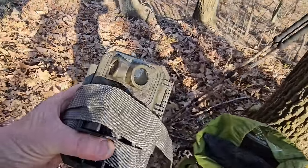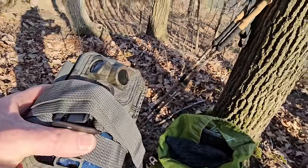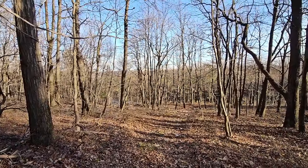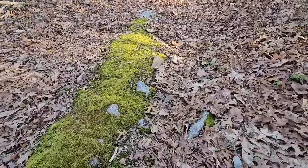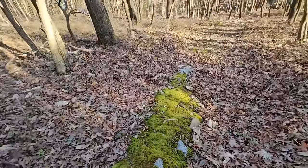Okay, I think before it gets too late, we gotta go put up our game cam. Oh, there's another car. Yeah. All right, we walked up from camp, and there's the road down there. We came up this little old, I guess it's an old logging road. Oh, look at the moss. Oh, the moss is starting to come out, getting green. But yeah, I'm walking up.